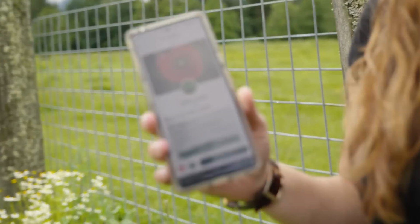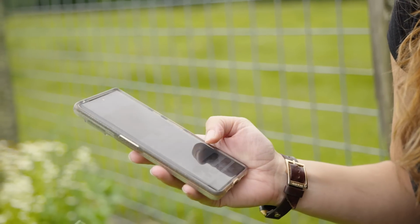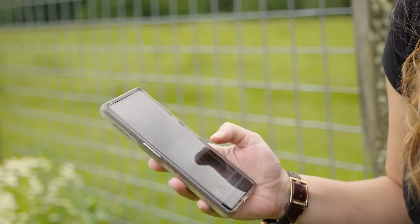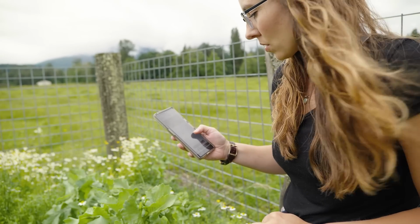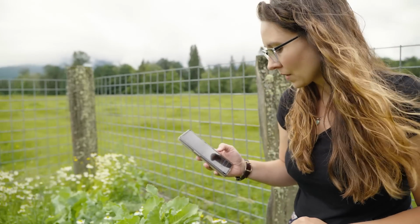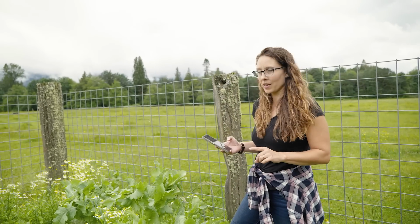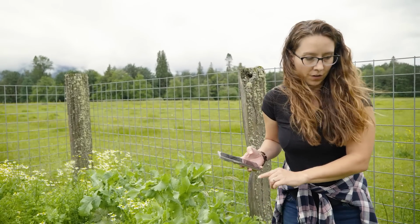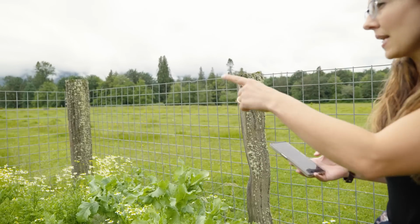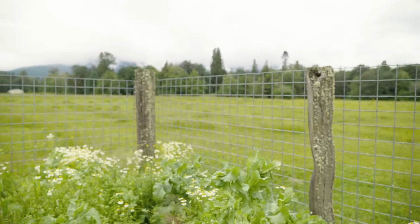Oh, look at that. It says it's an opium poppy. Ooh, which is pet toxic, but it says it's an annual herb. Okay, well, we shall see when this bad boy blooms if it's actually correct. So that is supposed to be opium poppy. Very interesting. And then there's a couple other things that I'm not sure about.